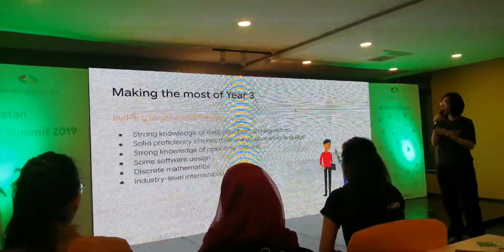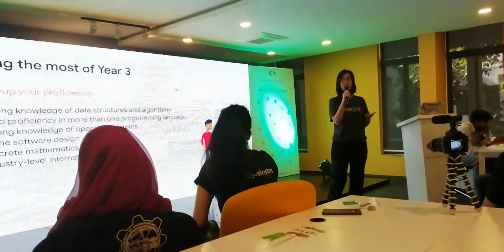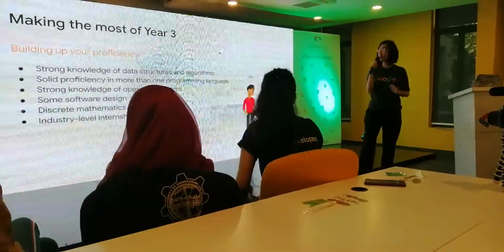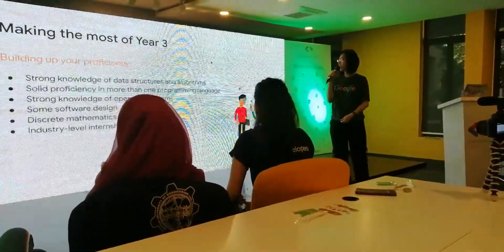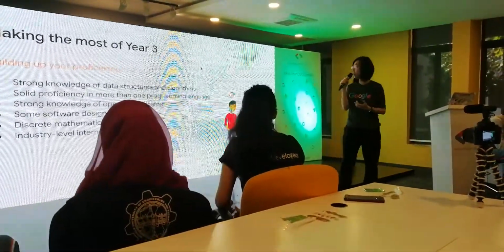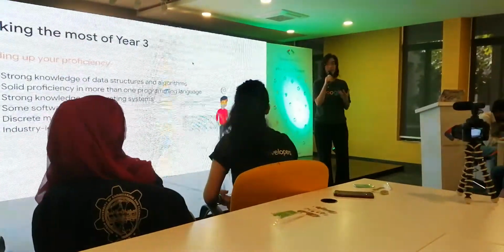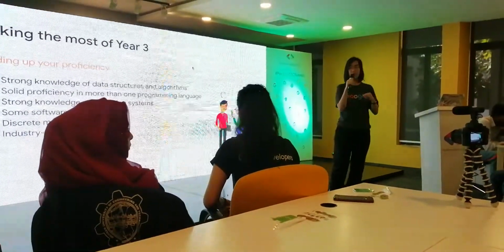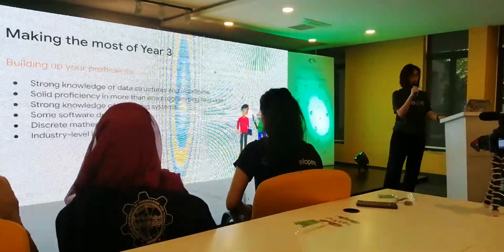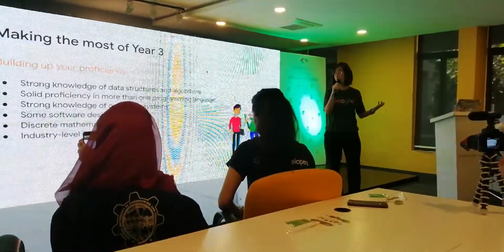Then to make the most out of year three, we recommend having very strong knowledge in data structures and algorithms. This is what we look out for in the technical interviews. You may take up more than one programming language, but that's just a recommendation. Also have some software design experience, whether your personal project or collaborative projects in year three. And we recommend doing internships. Internships show us that you have experience in real-life projects and are taking it further than that. It gives us an indication that you'll be doing well in a full-time role. Google offers these industry-level internships as well, over the summer period.